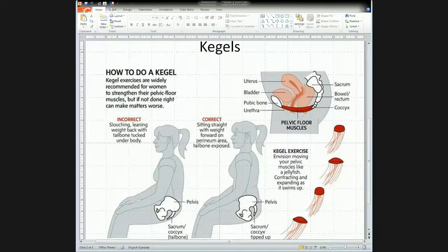Again, whatever imagery helps you, I'm going to invite you again to imagine that you might be needing to go pee, but you're holding it in, or you're about to go pee and you want to stop it. That little contraction is what we're talking about. So go ahead, imagine you're about to pee and then you stop doing that. Now hold it for 3 seconds. 1, 2, 3. Then release the contraction and just relax.